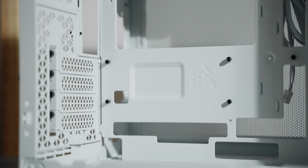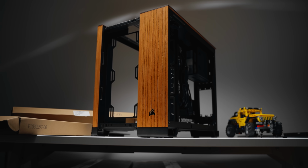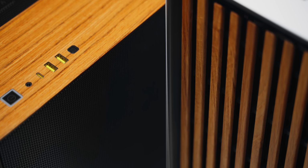Now the 2500 is the current answer to the growing popularity of micro ATX motherboards and enclosures. It is clear they want a chunk of that market, so let's see how they did, shall we, with the 2500. Now first, wood is getting extremely popular on PC cases. Fractal Design, looking at you, starting that trend. Beautiful, thank you, with the North and the Terra.